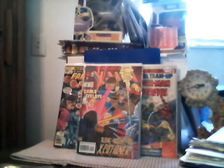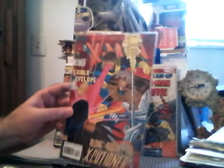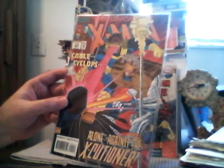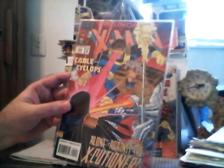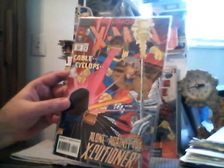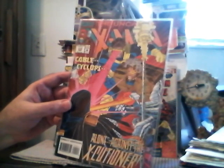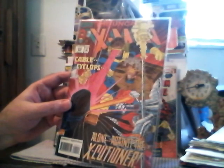Nice find. I put this back in my collection. Uncanny X-Men 310. Father and son together. John Romita Jr. cover with Dan Green.